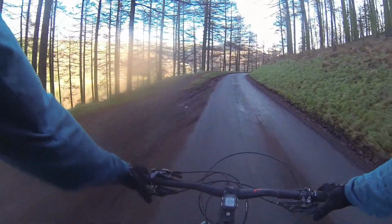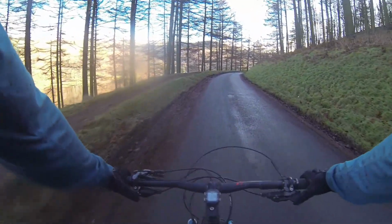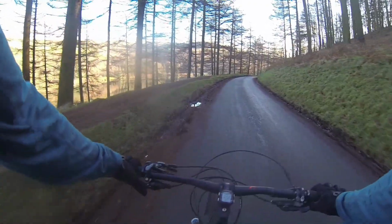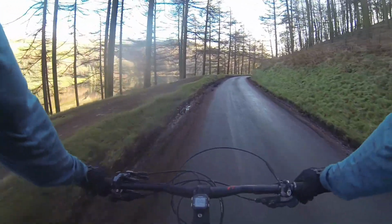So we're gonna head through the visitor centre now before turning left to try out a section that I've not done before. Hopefully it'll be quite good. Hopefully it'll be quite rideable as well. And we'll see how we go on for time.